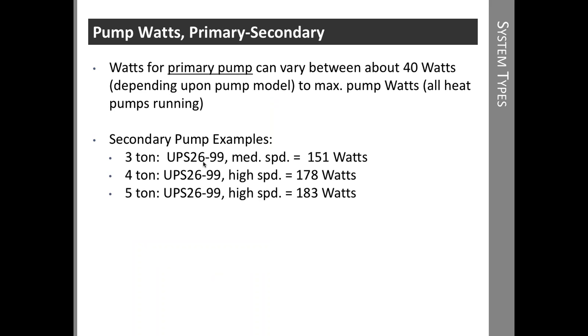Now, this isn't the most efficient system because we still have a constant speed pump on the heat pump. The most efficient is the picture I had earlier with variable speed on both sides. But you can see here, I can get by with one pump, even up to a 5-ton unit in a lot of cases, depending upon the inside piping. But so I'll be in that 150 to 180 watt range, typically on the heat pump. My main pump can be as low as 40 watts, up to its maximum pump watts, which may be a couple thousand, depending upon the pump size, maybe as little as 1,000. Just depends on our flow rate through the ground loop.